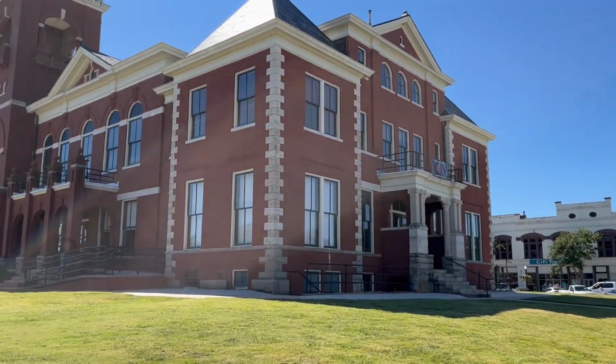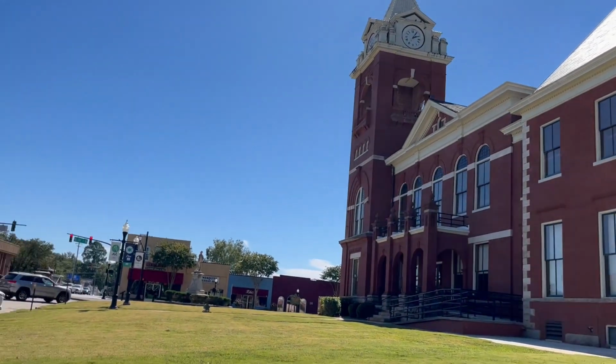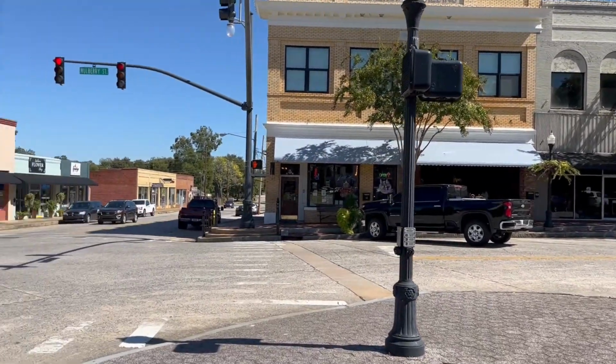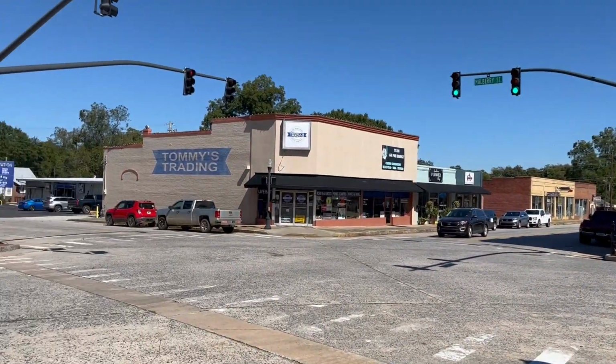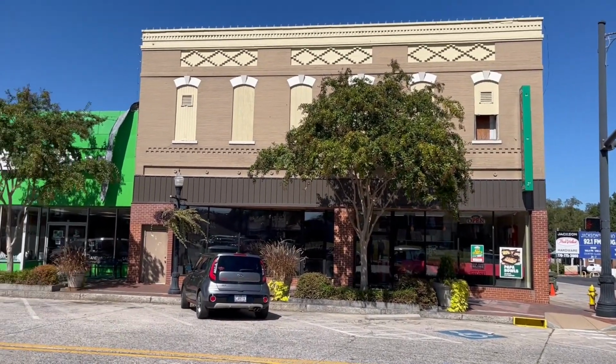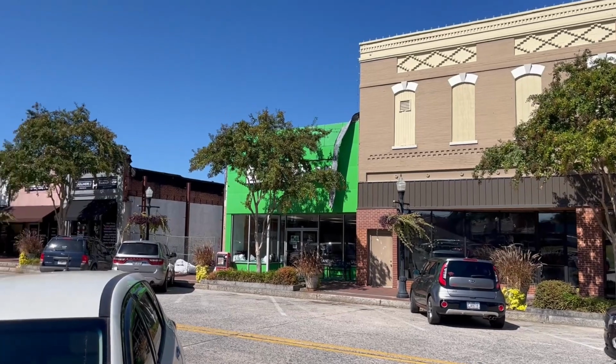Then Monday, as we were driving back, we decided to stop at Jackson Square. Jackson Square is just the downtown part of Jackson, Georgia, which also happens to be one of the main filming locations for Stranger Things. So if you enjoy Stranger Things, this is where it's filmed. I didn't know that about it, so it was kind of cool to see.